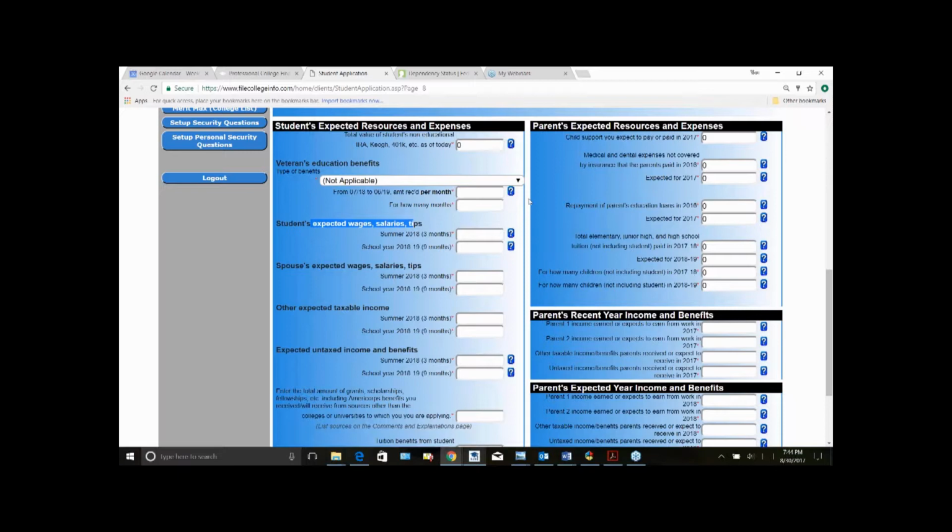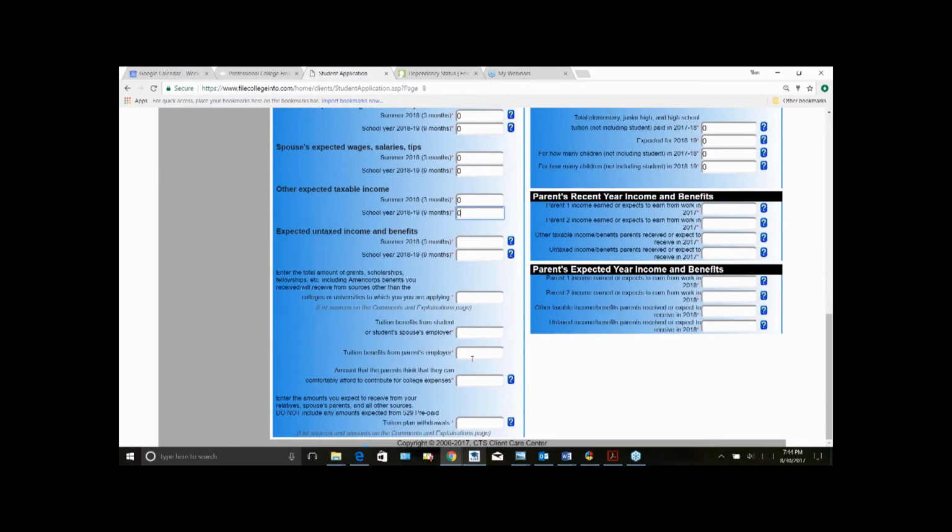Some good questions here. They're also asking about, this is where you would put in private scholarships, any other grants and scholarships that are not coming from the school itself, okay? All right, so you put some scholarships in there. Again, this is CSS profile information. They want to know everything. And the last question, very important too. They're asking about 529s that potentially the parents would have, grandpa and grandma would have, or other family members. That's where you put that here. But if you read very closely, it's saying do not include amounts expected from 529 prepaid tuition plans, like the GET. So if the grandparents have a GET program, the GET credits, you do not put it in here.